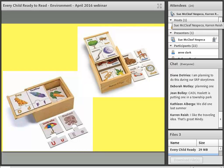I own both of these games, by the way. These are Melissa and Doug games, and they're really helpful for reading skills. If you remember, we're under the topic of reading. The one on the left I know looks like it's perfect for alphabet knowledge, which it is, but it also helps with phonological awareness.